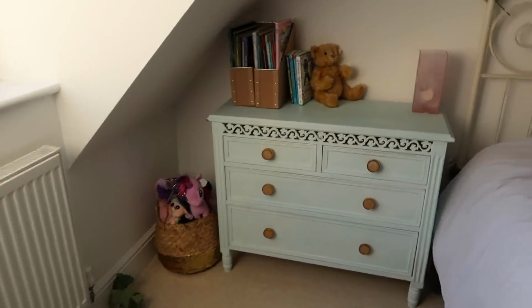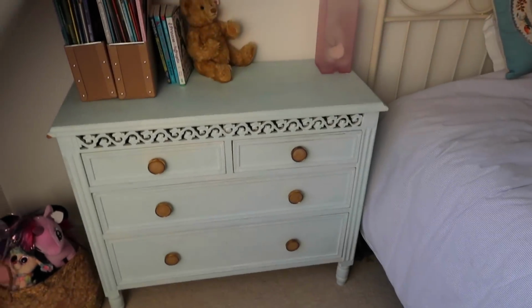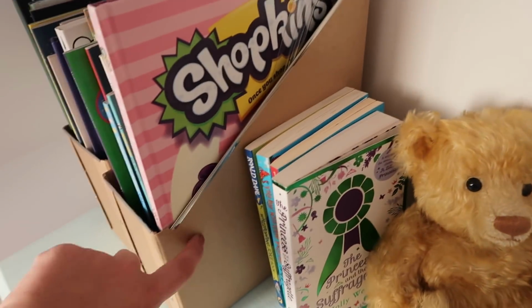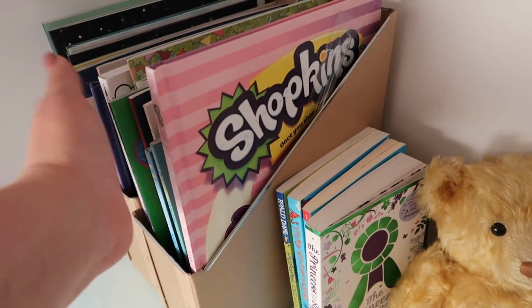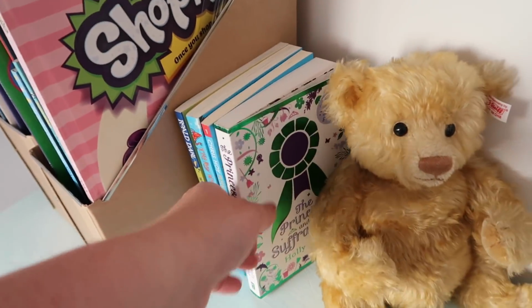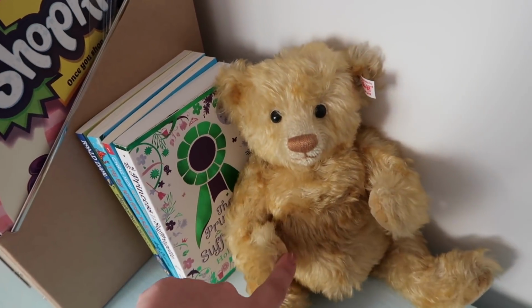Hey, hey. And then this is the dresser over here that I changed all the knobs on. I can't say knobs and not sort of inwardly smirk. These are actually file dividers from IKEA. And I've used them as a place for books and then smaller books here. This little guy my dad bought for Darcy when she was born.